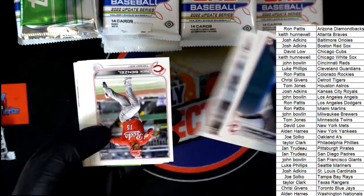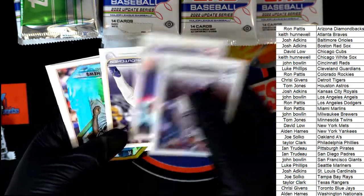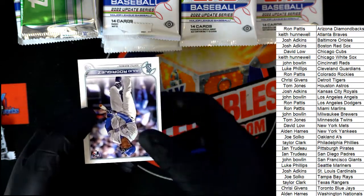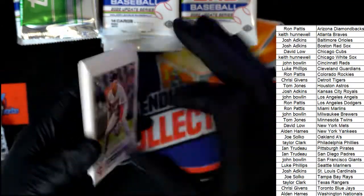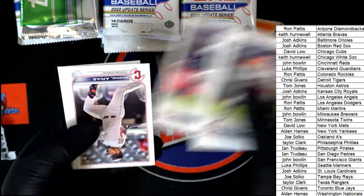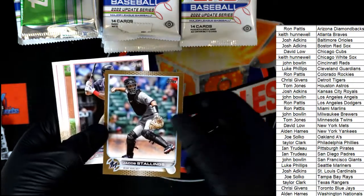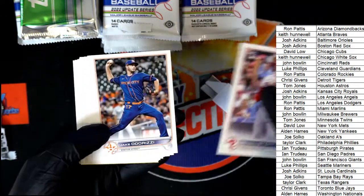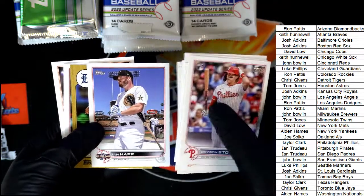Come on, super short print. Royce Lewis, Senzel, Bobby Witt Jr. Nice Eddie Mathews die cut. There he is. CJ Abrams. What is this? Jacob Stallings. Okay. What do we got? Pretty cool to have a Phillies rookie there. Nice Ian Happ.